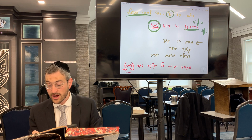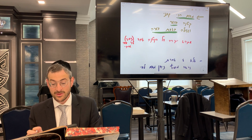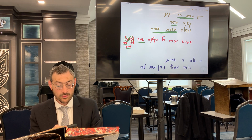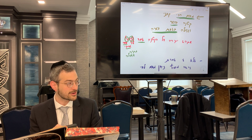So that is why, and that was the punchline, we're saying that the smaller one is 10 amas and the bigger one is 11 amas. Why are we saying the big one's 11 amas? So that it's bigger than the smaller one by an amma, because we need to have 3 plus 3, which are the 2 boards that Rebbe requires, to permit the gedolah. That's why it should be an amma bigger.